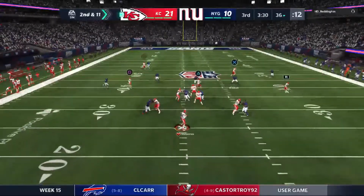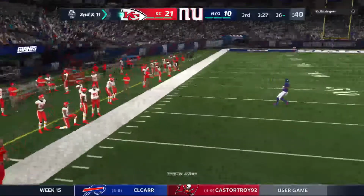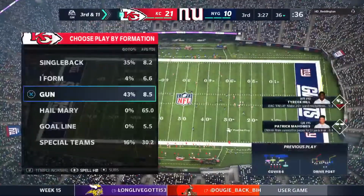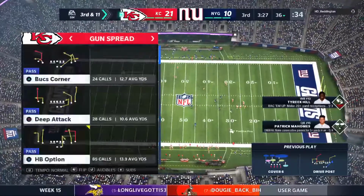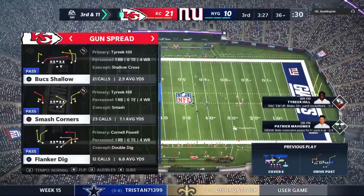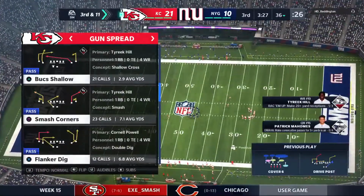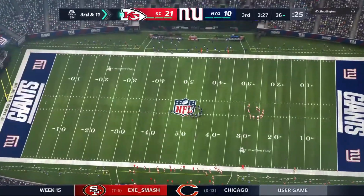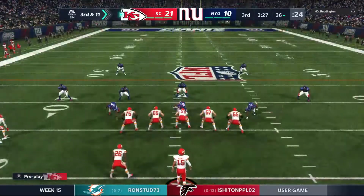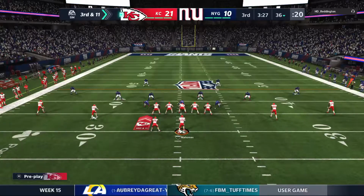On second and 11 now, Mahomes. And he's just going to get rid of this thing to no one here. He throws it away, and now it's third down and 11. An incomplete pass on that last play, and that means they'll need to come up with something here on third down.